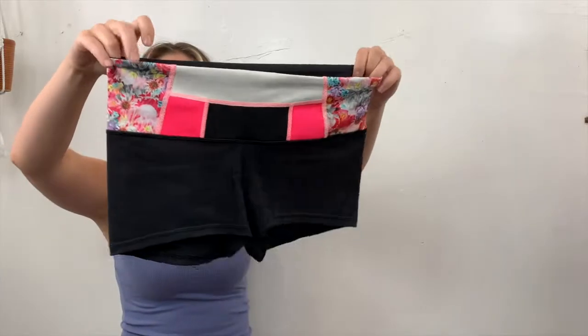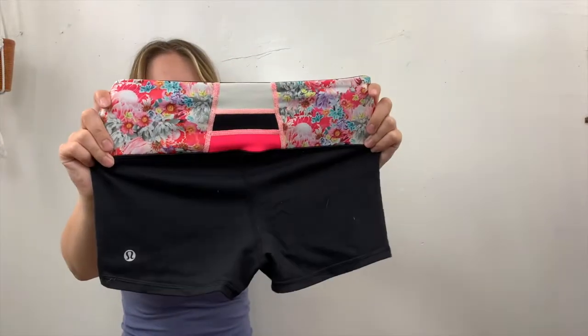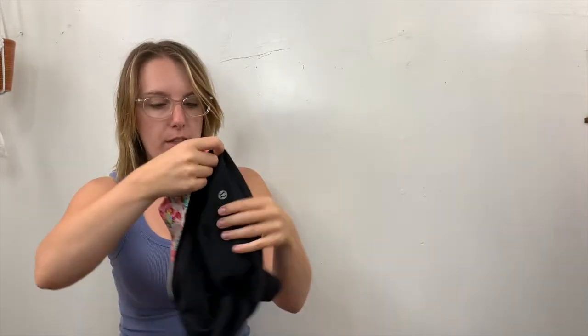Next is a pair of Lululemon shorts. These are reversible, which is cool. They are a size 6. The fun part is this band detail with the floral on it, and then they reverse to just be black, and then the logo is also on the back there.